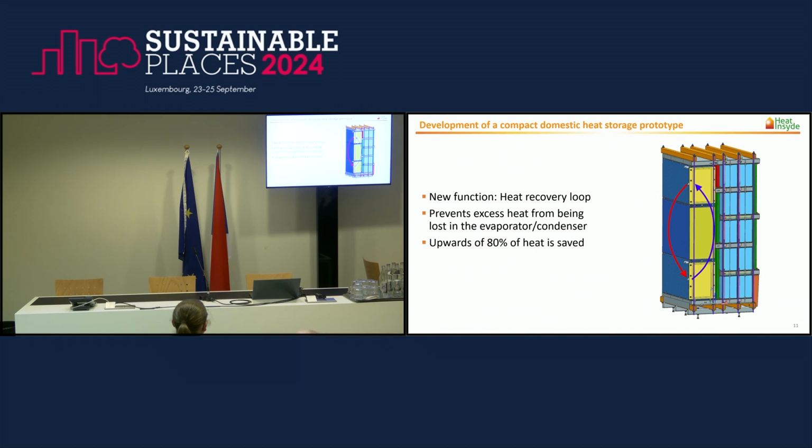Then you would lose 15 degrees just because you are not hitting the right temperatures, which is a waste, and we don't want that. So by using this heat recovery loop, which is an interconnected set of heat exchangers, we can perform sort of a heat bridge, take away these 15 degrees before we start evaporating, and reintroduce them after the evaporating has finished, which allows us to save upwards of 80% of the heat, drastically increasing system efficiency.